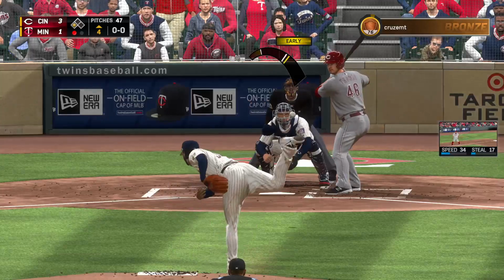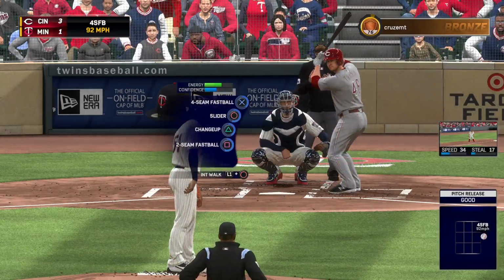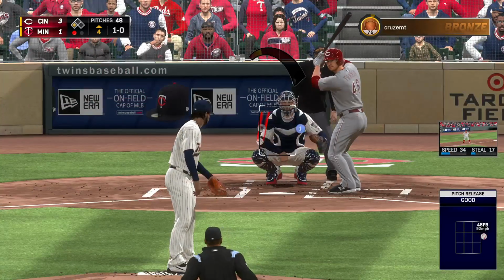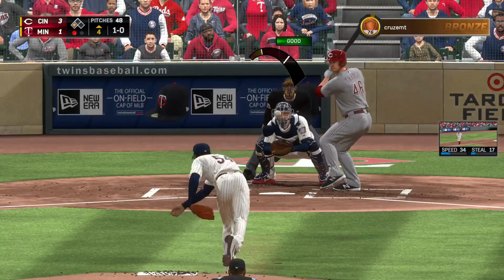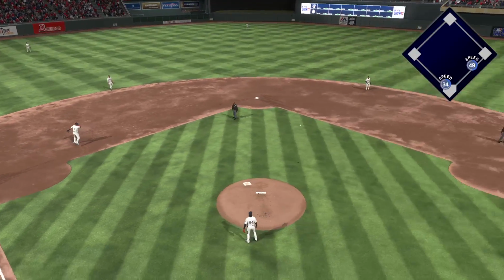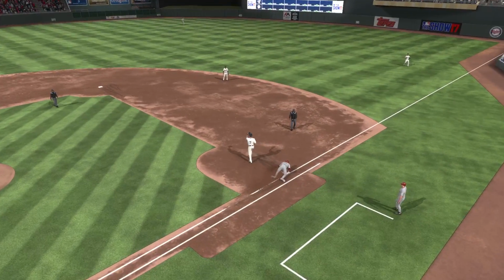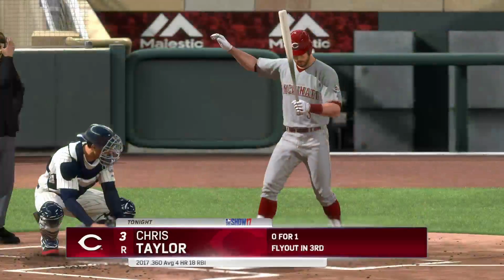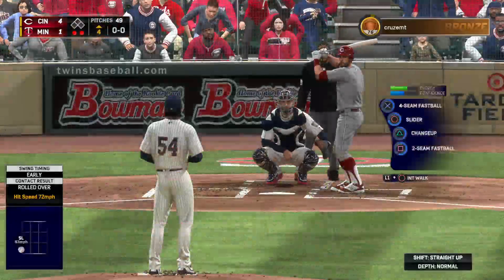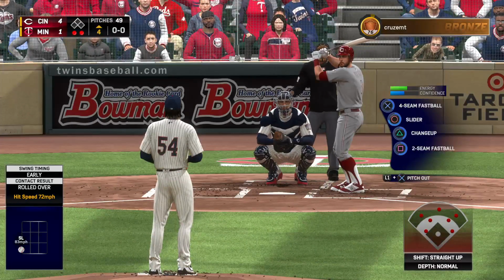From the stretch, here's the pitch. And there's a pitch that just misses the inside corner. Now time is called here as we'll get a trip to the mound. 1-0 count. Here it is. This one's down to third. Escobar has it. Throw to first is in time, but meanwhile the runner is in to score. Stepping in once again, Chris Taylor. He flew out in his last at-bat.